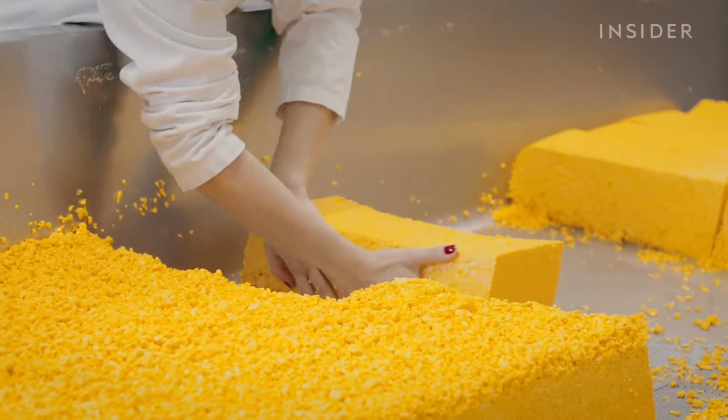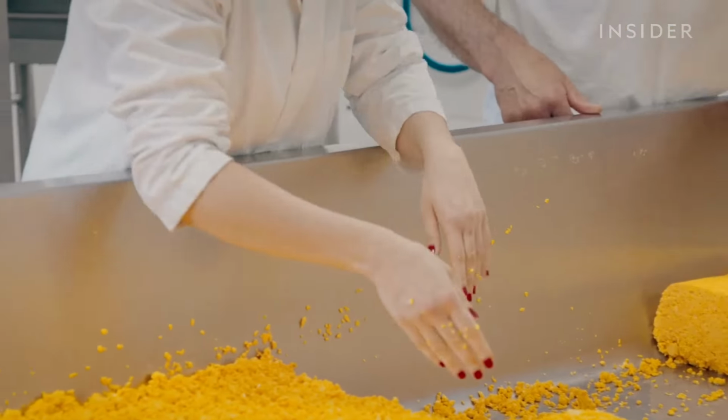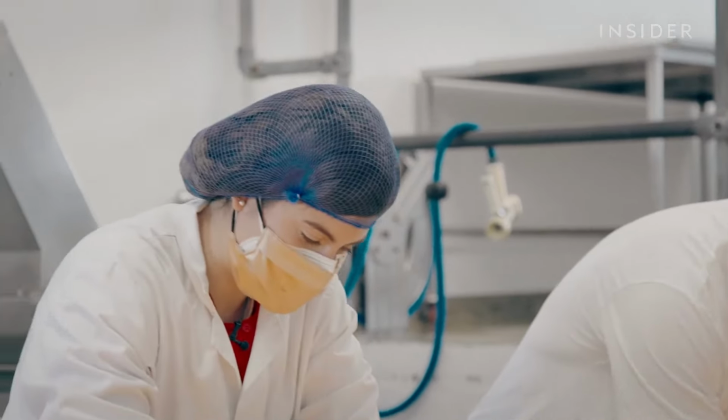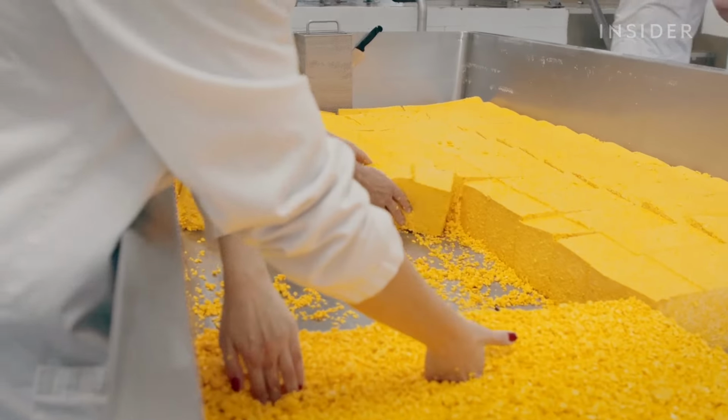Oh my god, it's so yellow. It's like hurting my eyes a little bit. You need sunglasses on. Well, because you're so close to it. You know when you stare at the sun for a bit too long? It needs to stand out.